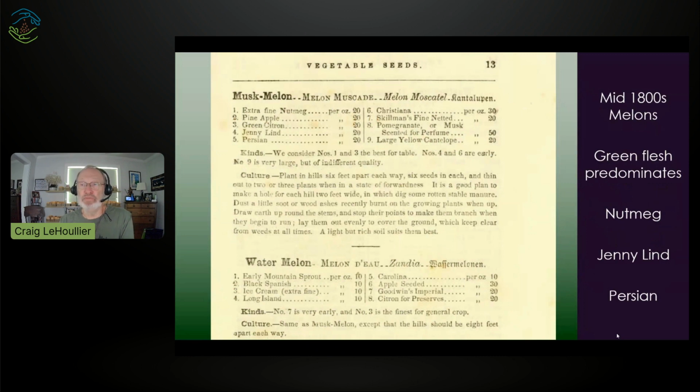Mid 1800s with melons. Interestingly, we go to the store and buy cantaloupes and we cut them open and we see that salmon or orange colored flesh. In the mid 1800s, it was all about the pale green flesh, what we think of now as the color of honeydew melons. So nutmeg, Jenny Lind.